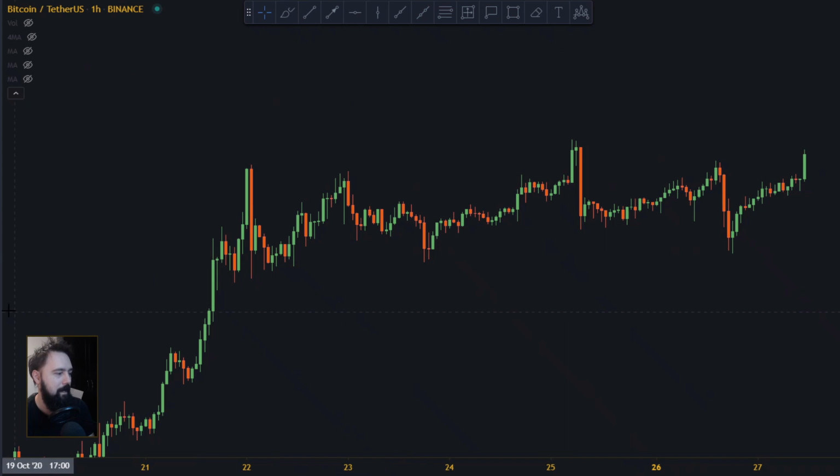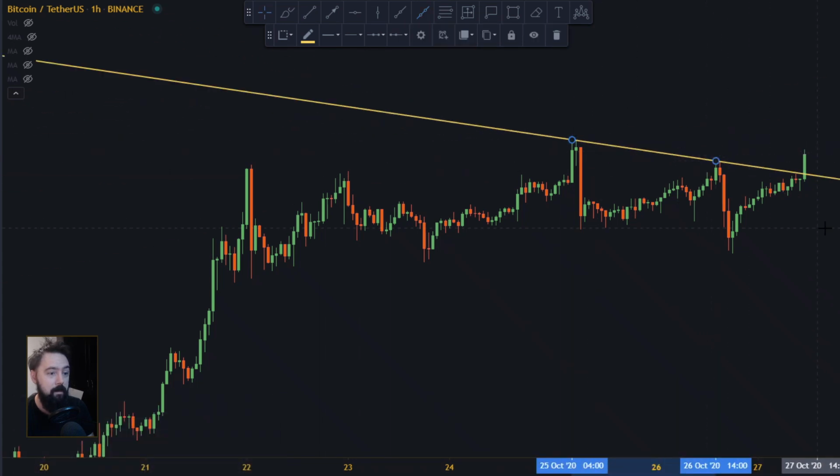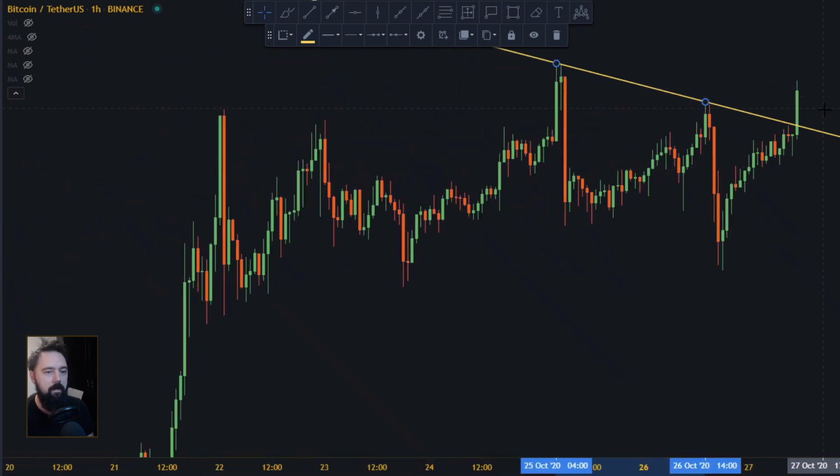Let me use magnet on that one, just so you know I'm serious about this. Okay, we're gonna use magnet. Why is it not magnet? Oh, because I don't have anything on. There we go. We use magnet on this, and you see here, touch, and once it broke it just shot up to 13,300, and then it came a little bit back down.